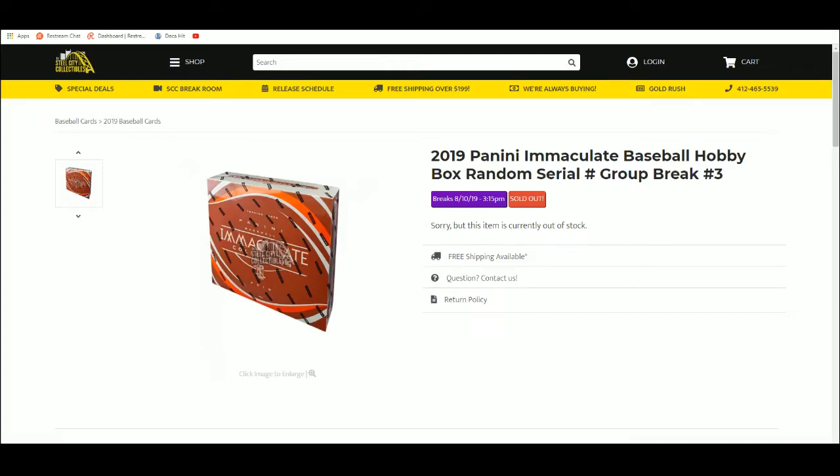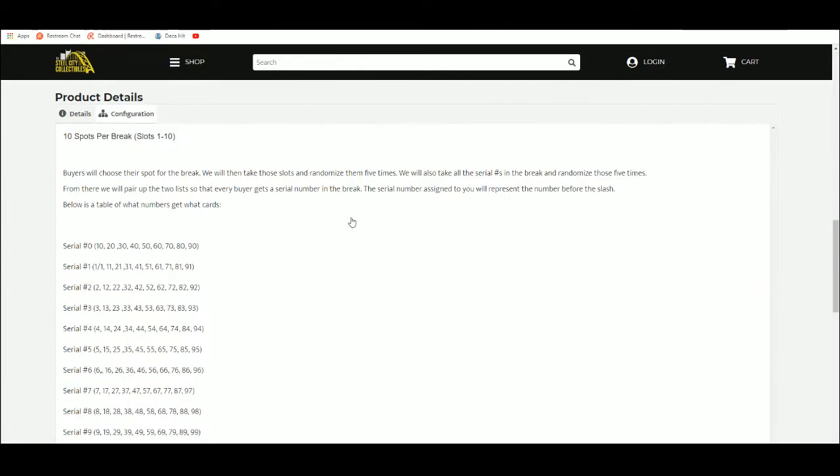Here we go. 2019 Panini Immaculate Baseball Hobby Box Random Serial Number Group Break. 10 spots. You choose your spot. We'll take that spot, randomize 5 times. We'll take all the serial numbers and randomize those 5 times. We'll pair up the list. Everybody gets a serial number in the break.